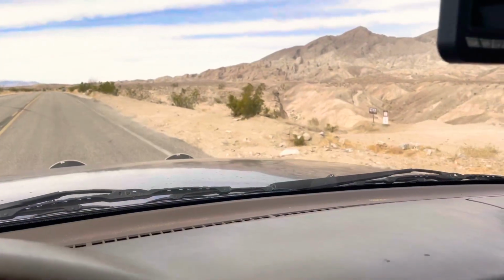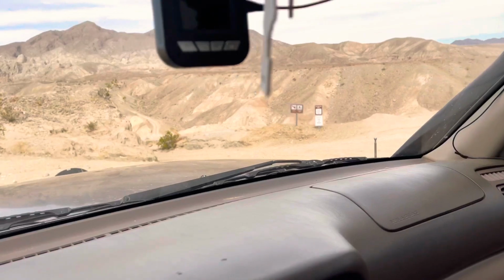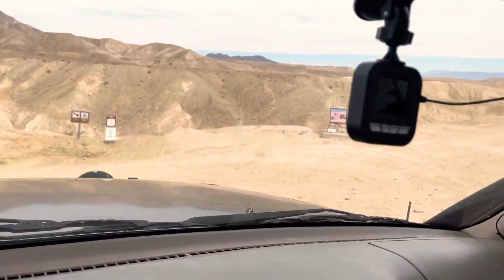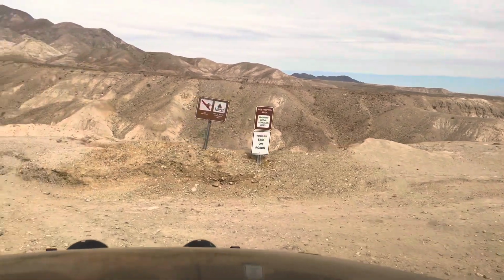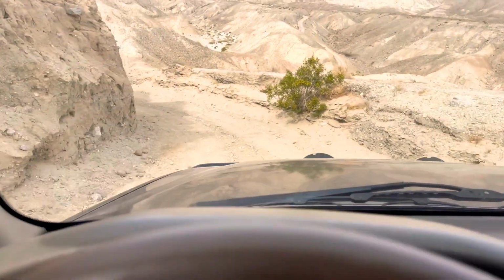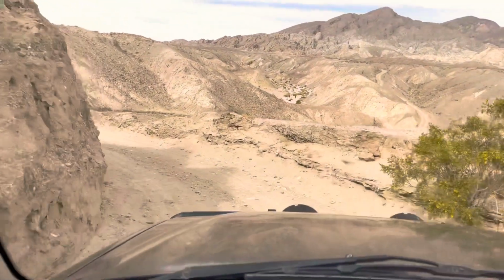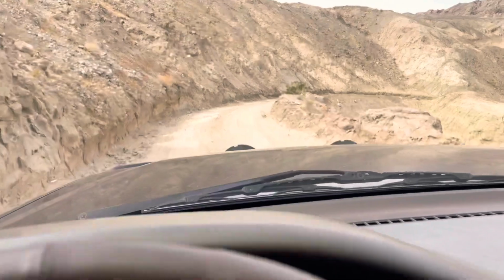We are now at Calcite Mine Trail. This is a 4 mile long trail. It was rated as moderate. However, it just recently got graded. So it's definitely easy all the way. It's all wheel drive, maybe a two wheel drive friendly vehicle as long as you have a decent clearance. But if it's not raining, I don't see any problems going up to the very top of this trail.